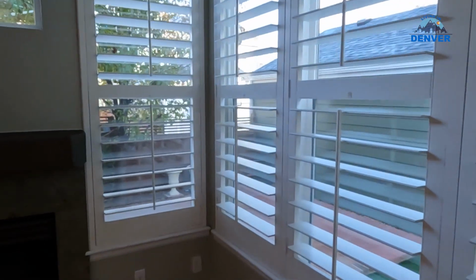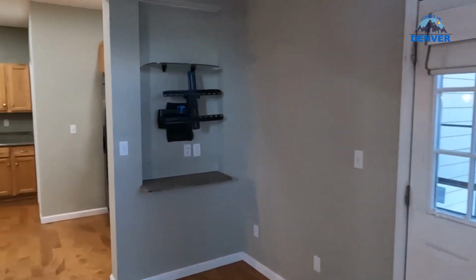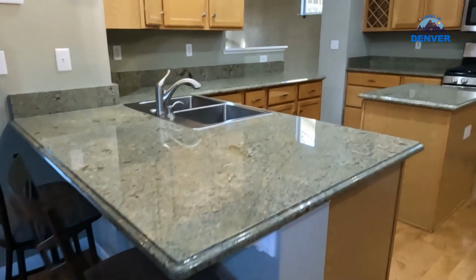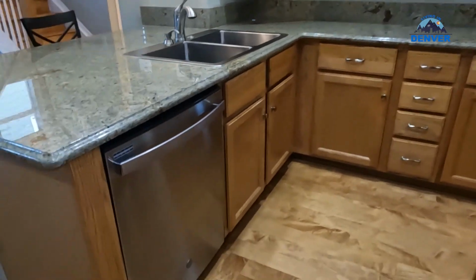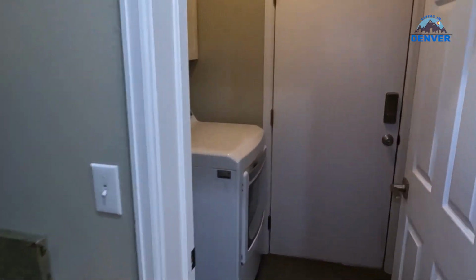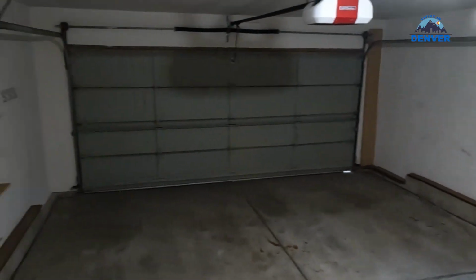I'll take you out to this backyard here in a second as well. TV mount for a nice TV in here. This open staircase here with a kitchen and some nice looking granite, stainless appliances, updated appliances. And then again, it's just connecting right into an attached 2-car garage along with a laundry room. So a 2-car garage here.